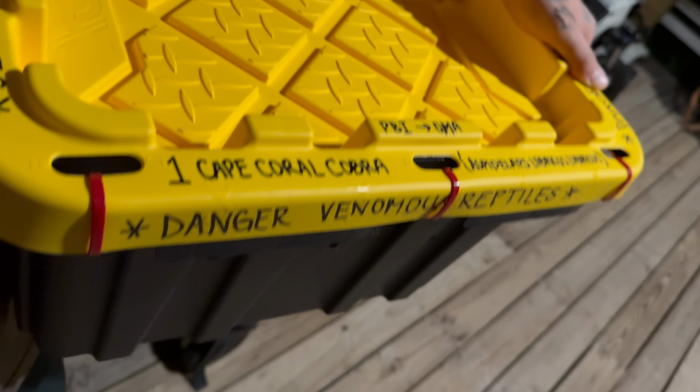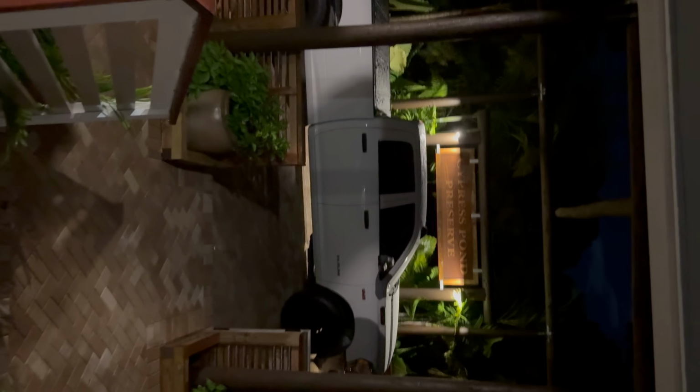The box is all ready to go. We got our zip ties all the way around. We got our holes in the box. Now it's time to head to the airport, and we'll see you there.